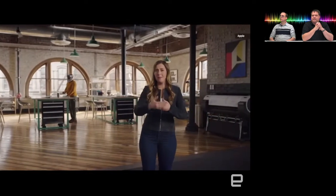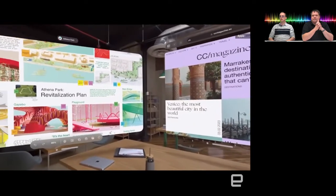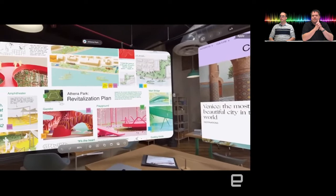You can arrange multiple apps around you in space. You can make it really large, layer them on top of each other or place them above, below, or to the sides of other apps, however you want. Like here, where you simply turn your head to change focus from Safari. So you basically have unlimited computer screens.